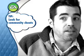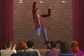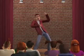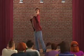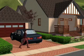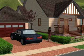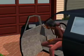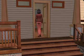The filmmaking community has come up with some great cheats. We've created all of these objects that sort of induce these animations that otherwise take hours to draw out in the game. Editing is condensing time. You don't want to see a sim walk from the driveway, walk into the house. You pop the car door open, the sim steps out, and then walking into the front door. You just saved yourself 30 seconds.